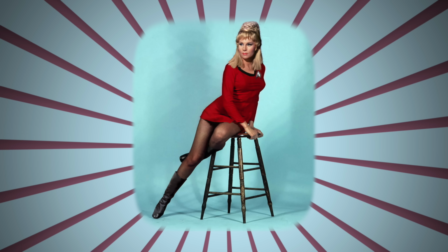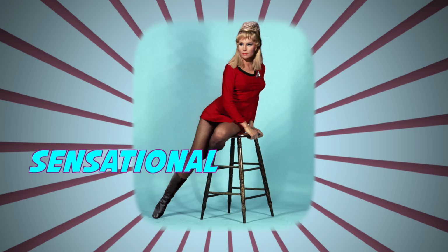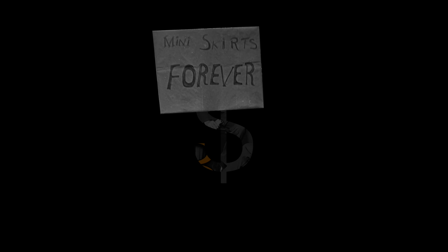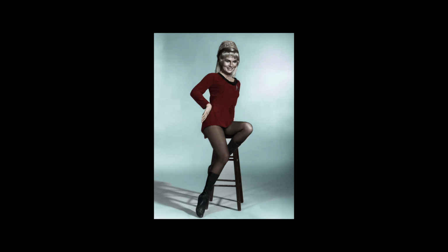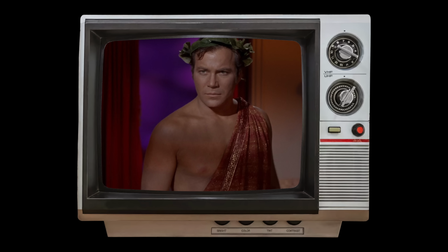As the story goes, Grace Lee Whitney, who played Yeoman Janice Rand, asked Theiss to design a skirt variant of the uniform that, in her words, should be sensational and would stop traffic. During a more conservative time, it was seen as a symbol of feminine empowerment by some, and something to appeal to the target demographic by others. The mini dress uniform would end up having a devastating effect on Whitney's well-being, with her resorting to amphetamines to maintain the expected body weight for a uniform like this. The men would also be put into sexualized costumes, but far less often, like Kirk rocking the mononip toga.